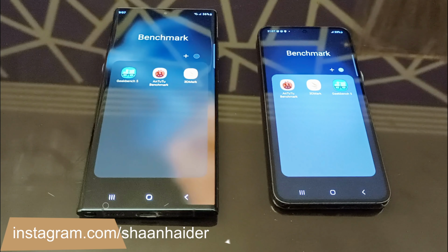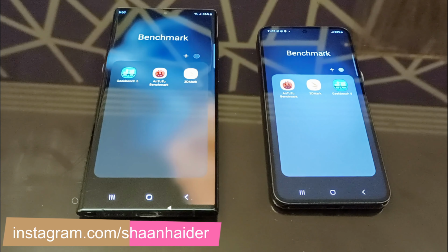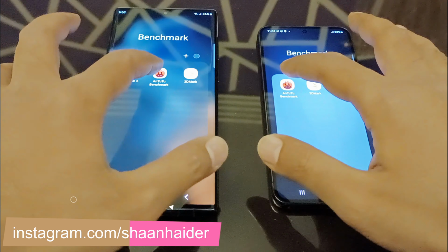So these are the benchmarking applications we got today here on our Samsung Galaxy smartphones. So first of all, let's start with Antutu benchmarking.